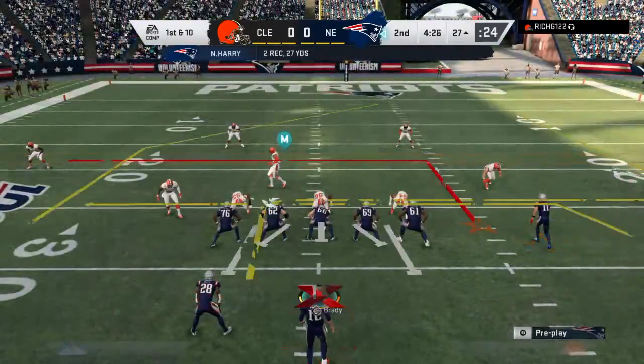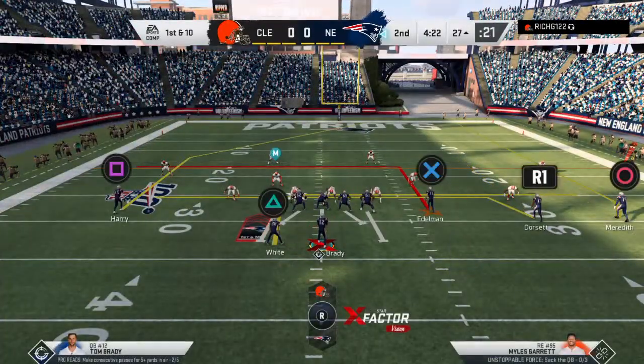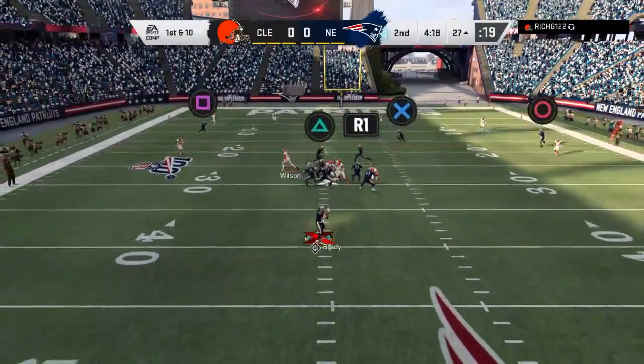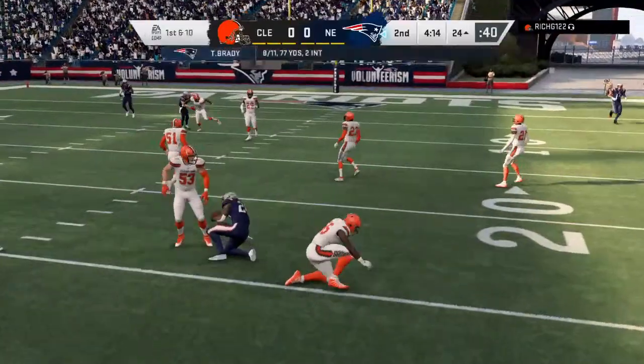Seems as if the passing attack's starting to heat up a little bit here in the second quarter. You can sense and you can see the momentum there, because now they're reading their patterns downfield. Can't cover both of them. Only one man. The open holes in the defense.